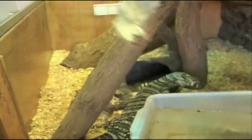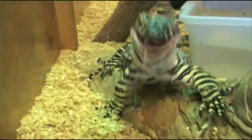But if they've got food right in front of them, they will only recognize this food by smelling it. So you can have a dead mouse in front of them, and they won't go, oh, there's a mouse, I'll have the tongue flick it. If it's moving, it's gone. A lot of people keep their goannas fed on dog food and that sort of thing, and it's not really a proper way to keep a goanna.